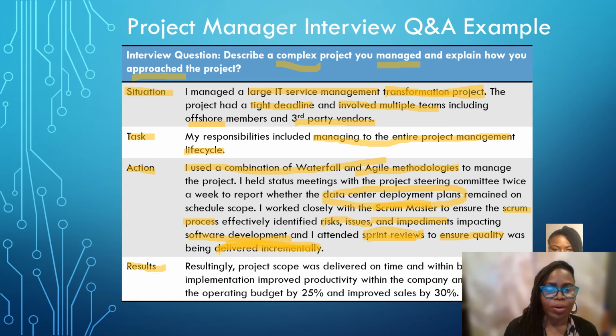Lastly, the R part of STAR is the results. So you could say that resultingly from all of this action and me performing these tasks within this complex situation, I helped to deliver a project that improved productivity, lowered the operational budget, and improved sales or increased sales by 30%. These are measurable results. This is a clue to the interviewer that you are accustomed to setting SMART goals and delivering results on those goals.